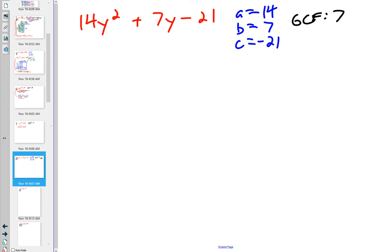So now I bring out the 7. 7 times what gives me 14y squared? 2y squared. Good. 7 times what gives you 7y? Y. Did I say squared? No, you just said 7. What times 7 gives you 7y? Y. 7 times what gives you negative 21?